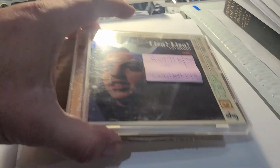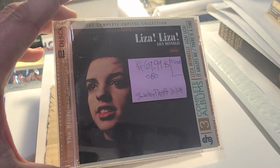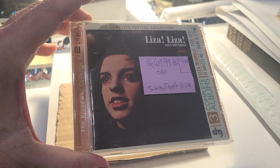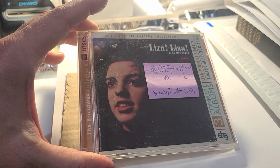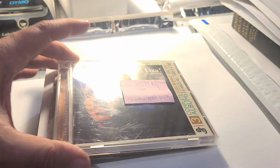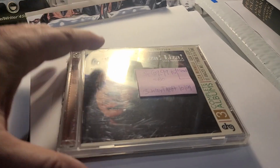I was taking offers, but I finally got an offer on it, and 50 bucks, guys, $50 for this CD. It took a while to sell, but with that kind of profit, I made $41.14 of profit off of this. It's more than worth it, in my opinion, but to each their own.